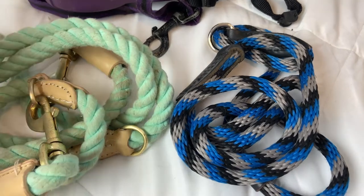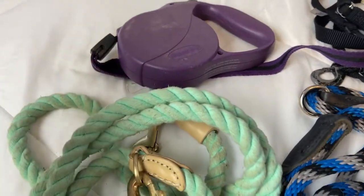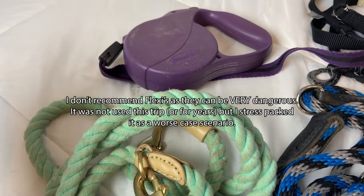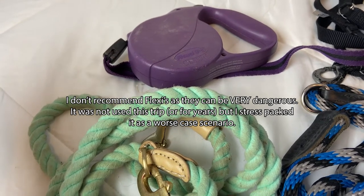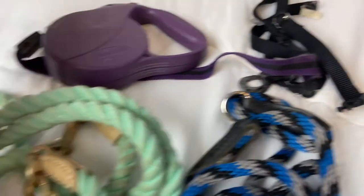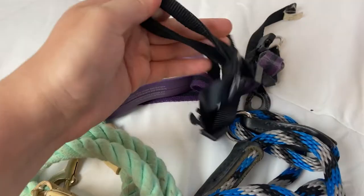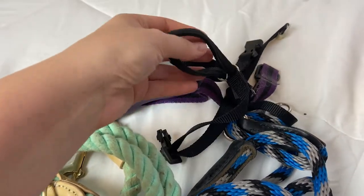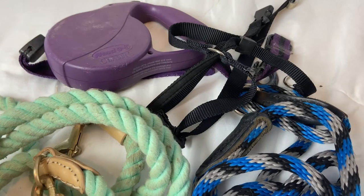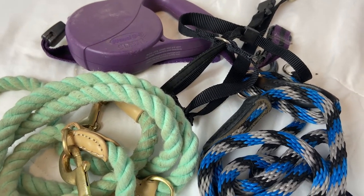We have a flexi, and the only reason I would ever use a flexi is because I do have health problems, and some days it is hard for me to walk. In case we couldn't find a place for him to run and play, it was just so he could get exercise if I was having a bad day. And then we took a halter. Flambo doesn't normally use a halter, but because big dogs have to be muzzled on public transportation in Paris, we took it and they had no problem with us using that.